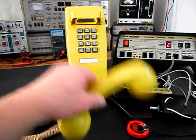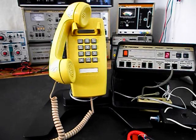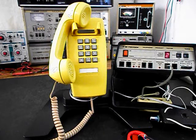We can go ahead and hang up. Now that we know that this really cool 2554 wall telephone has been repaired, we can return this unit to Andrea and they can enjoy this telephone once again. I'm sure it's going to look great wherever it's used.